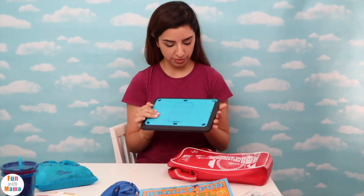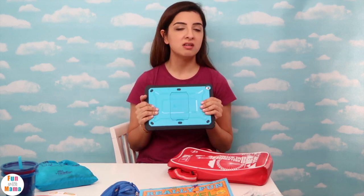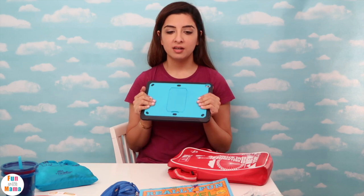This is the case that we use. This is a Unicorn Beetle. I love these cases. None of our iPads, none of our devices are free from a case because I've had incidents where my children have literally dropped their iPad immediately after purchase and the whole thing broke open. So we do not use devices without one. As soon as I order a device, I immediately go onto Amazon and purchase a cover.